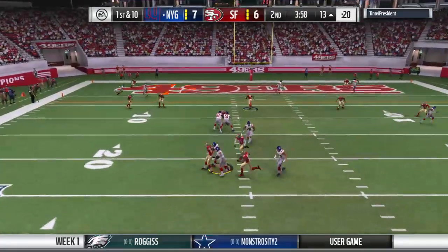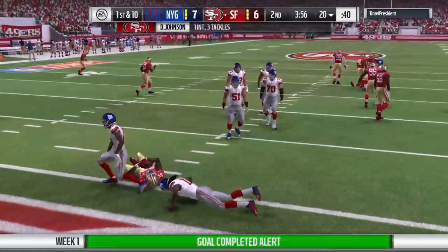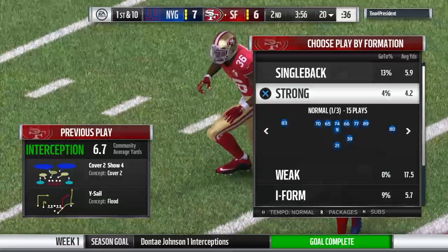Inside the red zone here, they'll look to throw. Trying to get it to Beckham, and it's intercepted. A great read, and it's picked off. And a big turnover there as his guys will get the football back.